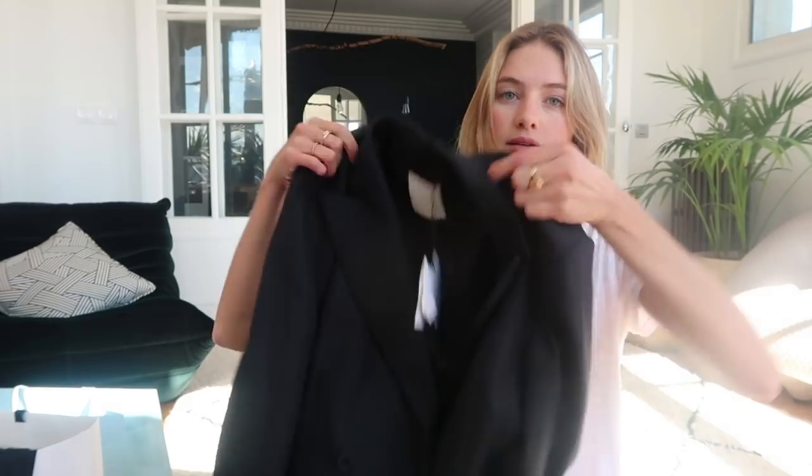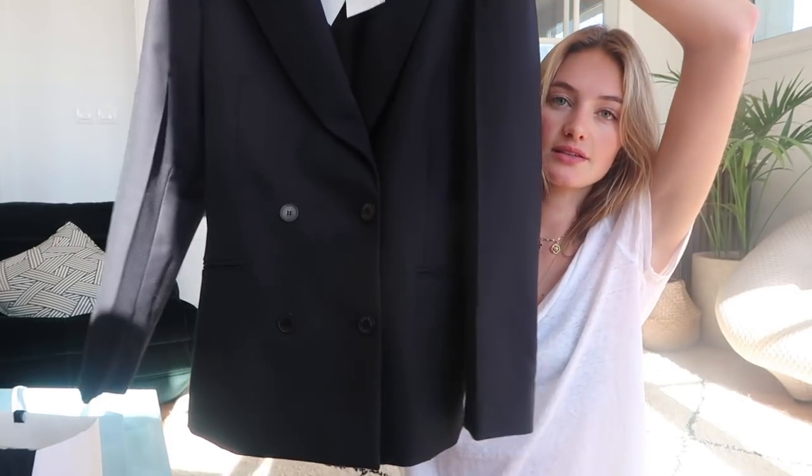this blazer, which is super, super chic. And I especially love the shoulders, it has shoulder pads, which is really coming back, and I think it's really cool. So yeah, these were all my shoppings.